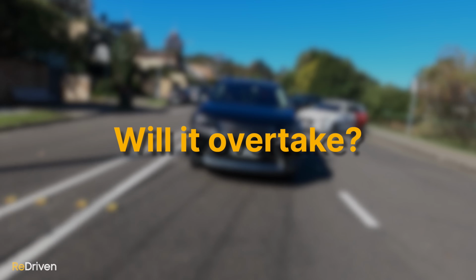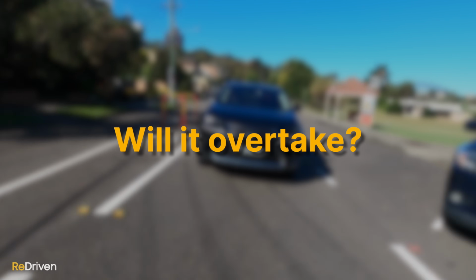Now, there are cameras and sensors everywhere. There's a bit of a blind spot over your old left-hand shoulder there, but it's covered by the camera and the sensors, and there we go. That's a park. Is it easy to park? Yes. Will it overtake? Yes, it will.